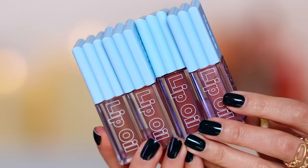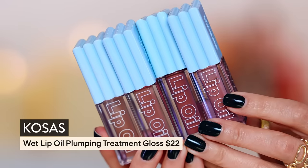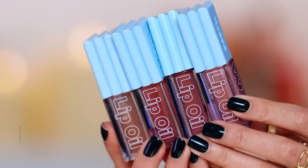From Kosas, I love their lip oil. I know so many people love other ones, like the Dior lip oil. We had a moment with lip oils, but these ones to me, oh my gosh, I really have to stop. I wanted to put it on. Do I want to put it on?